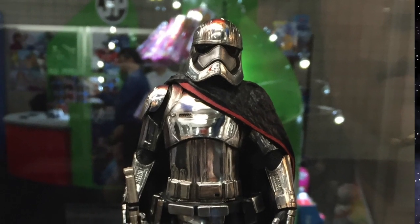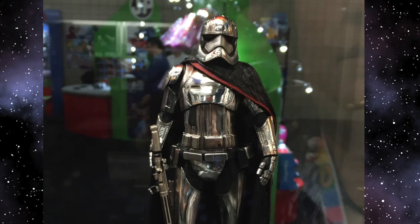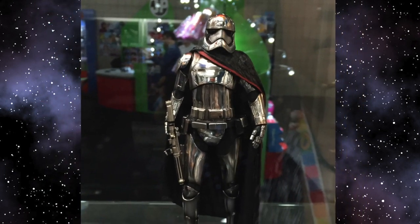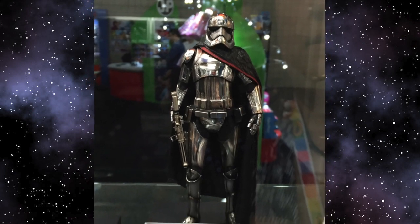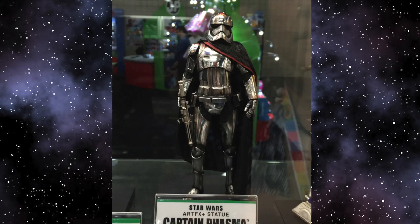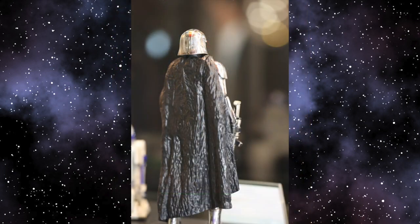That post blew up on Facebook with people excited. Looking at it, I think it's a great representation of the movie, where it's not as reflective as a C-3PO or something like that, but really has a good chrome finish that's reflective without being a mirror. Sure. Yeah, I think she turned out great. And again, you can display her without the cape. I don't believe she took her cape off in the movie, but you could do that if you want.